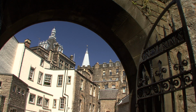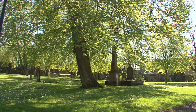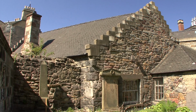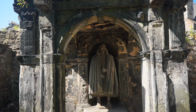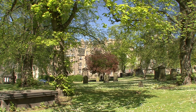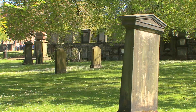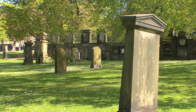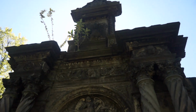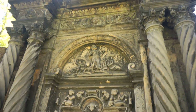Just off the upper Royal Mile is the church and cemetery of Greyfriars, with its many historical and atmospheric tombs. This cemetery became well known due to 2 Irishmen who exhumed newly buried corpses in 1827 in order to sell them to the local anatomical institute.